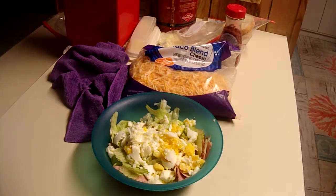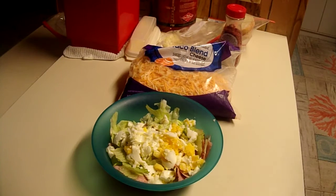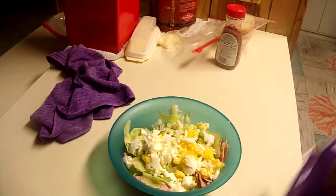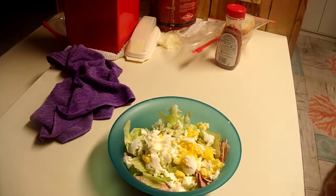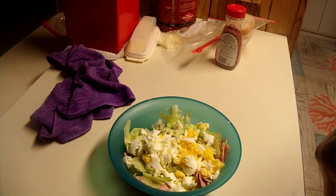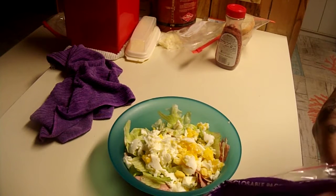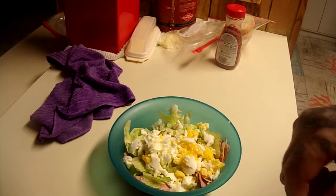I'm going to rinse my fingers again. No, this is not my lunch. It's 10:06. My lunch starts in about 55 minutes. That's because of beer and potato chips today. Oh, that's going to be good. I'm trying to open this bag. I can't do these stupid Ziploc bags. Yeah, come on.